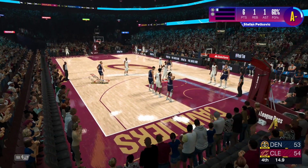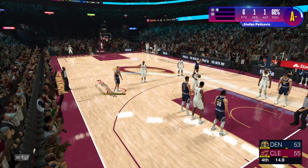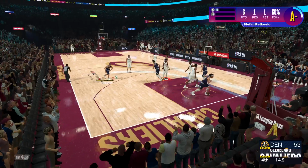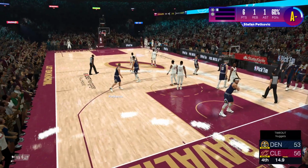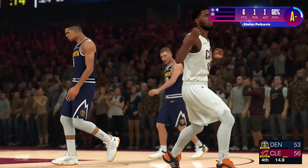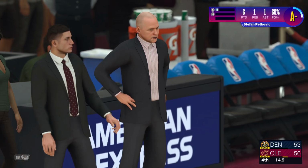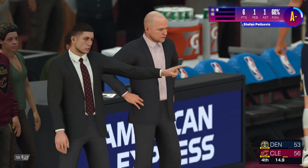At the line for Cleveland. The first one drops, and that will put them up by 2. Usually a steady hand at the line. Mitchell can make a big impact. So he gets them both, and it's a 3-point game. Those were pressure-packed free throws, and he looked as cool as he could be. So big to give them that three-point lead.